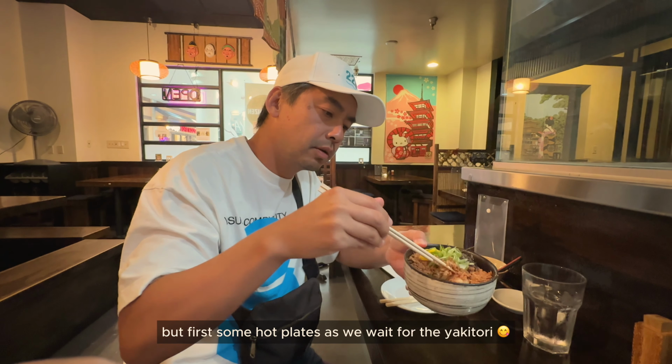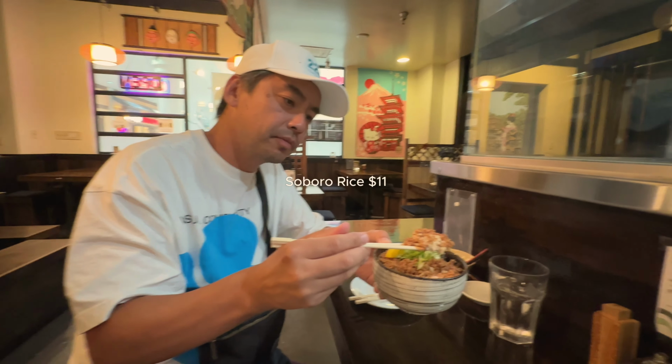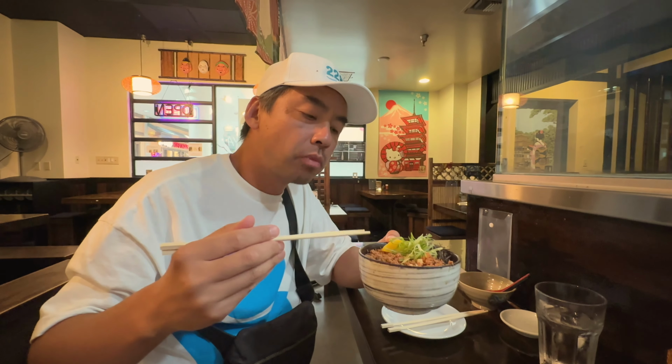Atlanta has the bar rice. Ground chicken. Interesting. It's kind of like taco rice. Taco rice.